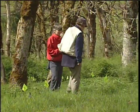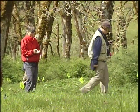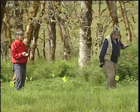Well, I'm part of the team that's monitoring the rare plants. There are 8 species of rare plants here. Some of them rare in Canada and some of them rare in British Columbia. And they are all associated with Garry Oak ecosystems.